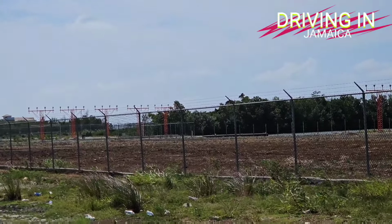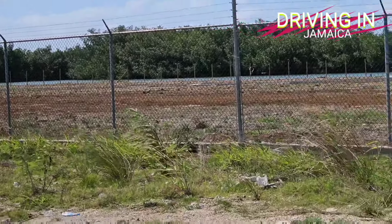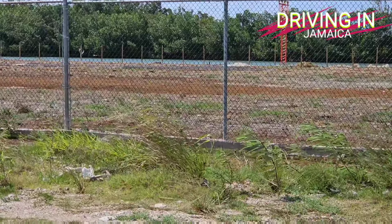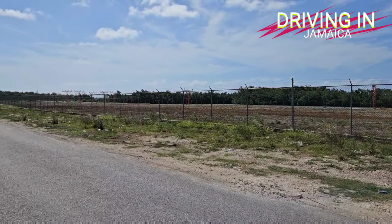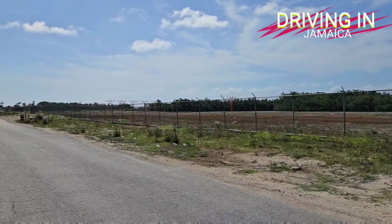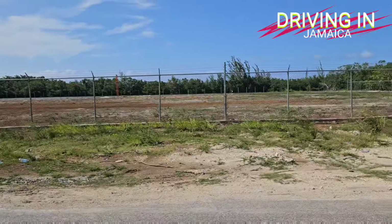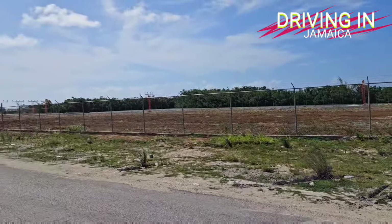And I remember we did a video where they were clearing the land and we were asking, you know, what if some development was going to happen out here. But it was actually to put up these lights. Where you see those red poles, those are lights to guide the planes in. So I guess it's markings for the pilots to know they're approaching the runway, etc. So that's what's going on over here.